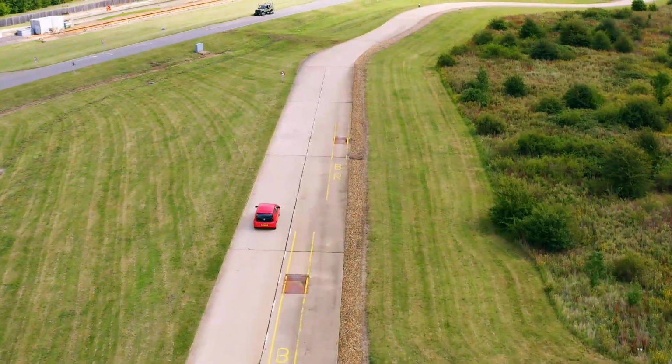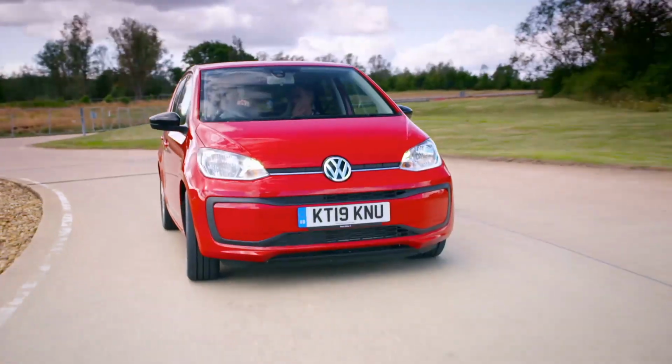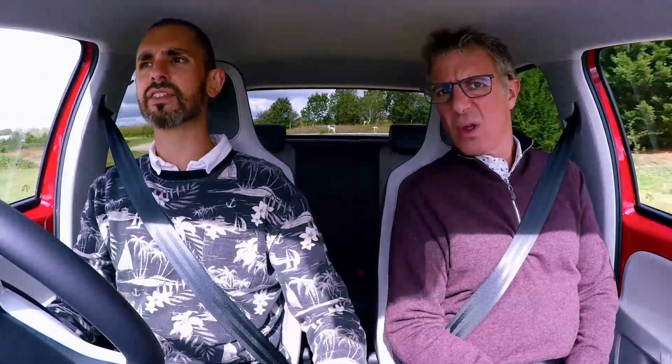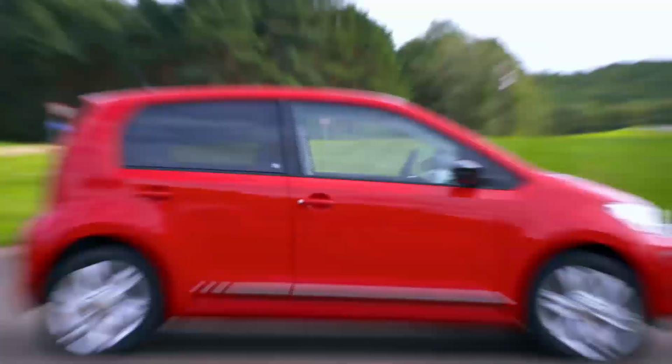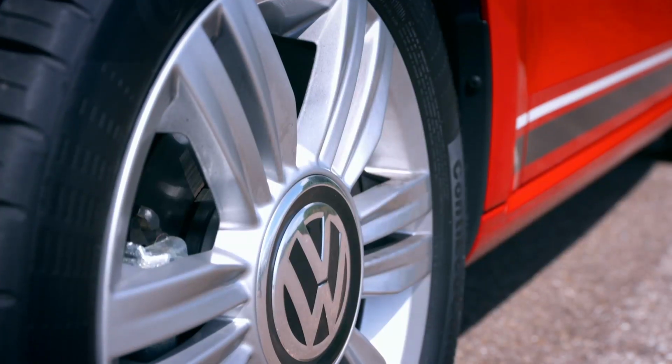And straight away, I was in for a surprise. I was expecting 10 grand cars to be tinny and rattly and nasty, and actually this is all right, isn't it? It's really all right. Yeah, brakes are good, gearbox is good. The chassis of this car is lovely. It's hard to dislike it. Big up the Up. So the little VW kicks off our 10k challenge in fine style.